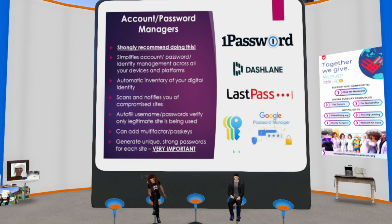And as a side benefit, you get an inventory of your digital identity items, at least from an account standpoint. If you're storing all your accounts and passwords, which is something I do in account password managers, you have your inventory. It's largely built in there. So one way to start is to get one of these and start moving all of your accounts into it and generating new secure passwords.